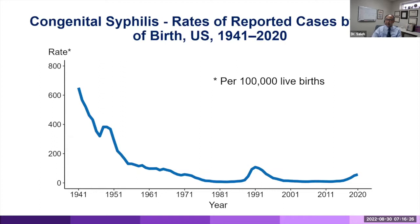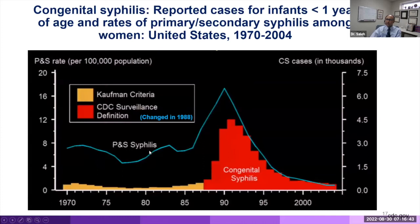If you look at congenital syphilis, again, it mirrors total cases of syphilis. And the same thing, you can see from 1941, it declined remarkably. And then in the 1990s, there is a bump or increase in the rate. This is mainly due to the change of the CDC surveillance definition. Previously, we diagnosed congenital syphilis with clinical features only. But because of the recognition that a lot of babies who are born exposed and get infected are asymptomatic, we added criteria to account for the mother's history of diagnosis and treatment. Based on that, there was increased reporting of cases of congenital syphilis. So there is an increase because of the criteria change, but there was also an increase in true clinical cases.